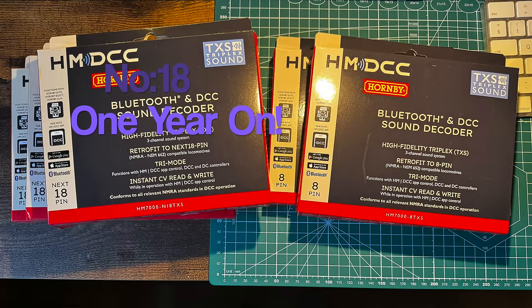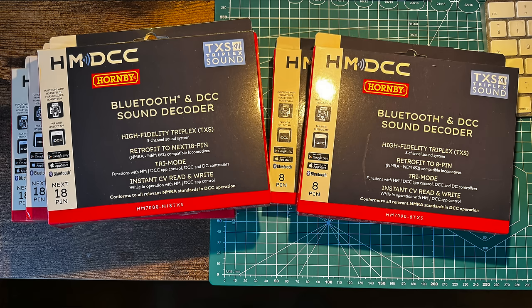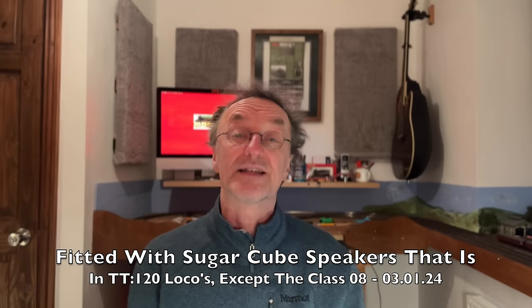Number 18, you're going to get the latest in sound quality from even the Sugar Cube speakers, presently used, supplied with the HMDCC Hornby sound decoders and fitted to all TT120 locos out of the box, except the Class 08.